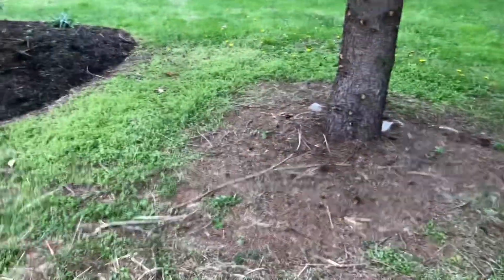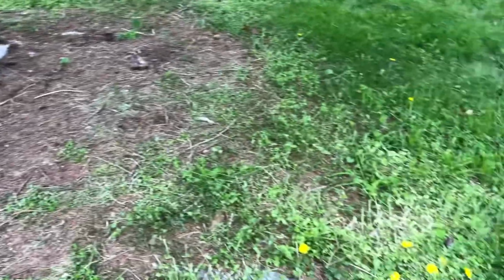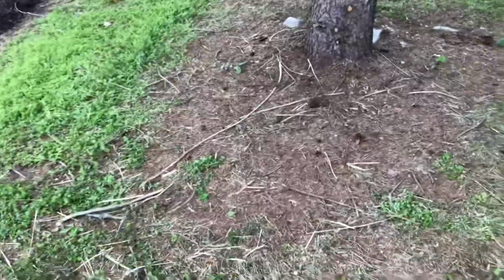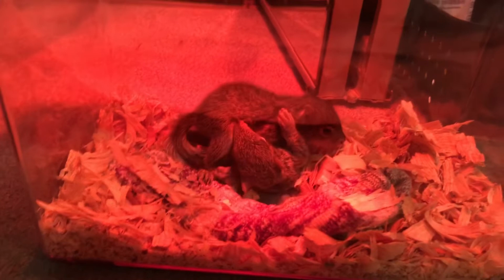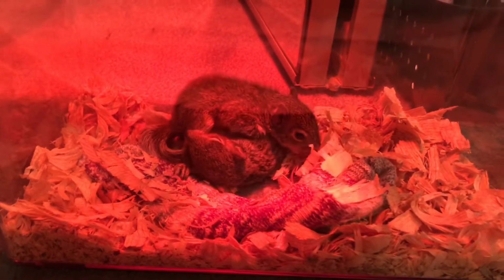But we think that their mom might have been the squirrel that we found hid on that road a couple days prior, which all would kind of make sense. But yeah, this is where they were when we found them. So yeah, we found them about a week ago, and we've been playing with them, feeding them, cleaning them, making sure they're good since then. And we think they're about 6 weeks old.